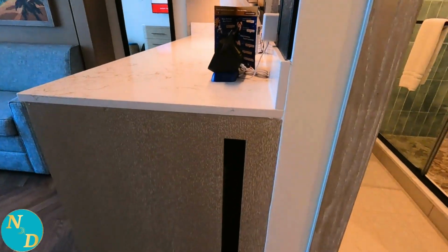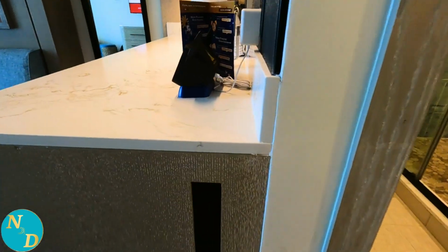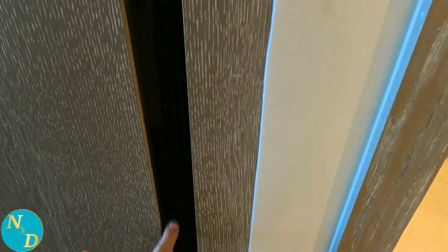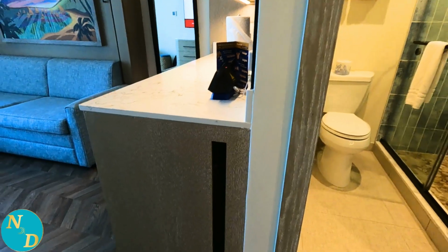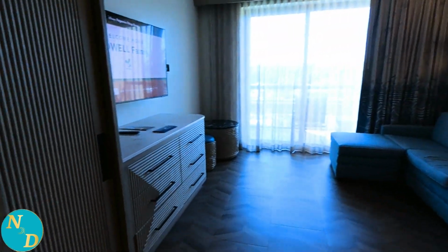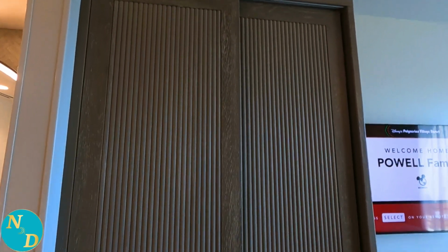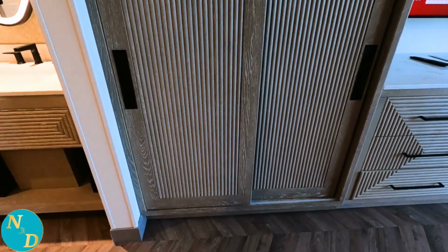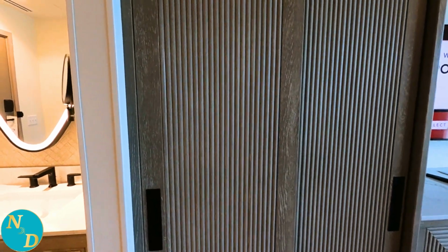Here, yes, we've got a tabletop. We'll get to that in a minute, but notice this fellow. That's for ventilation, because the other side is the mini fridge or cooler. Now here is the closet. And Nancy and I have been in most DVC properties, usually studios or one bedroom, occasionally two bedroom, but I've never encountered this. What is this?